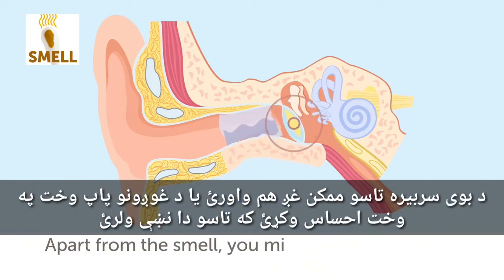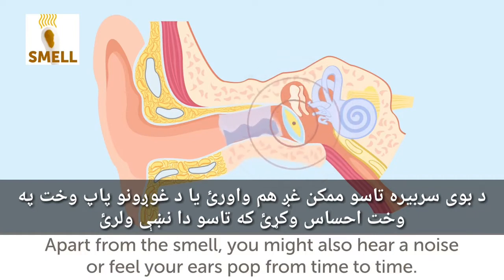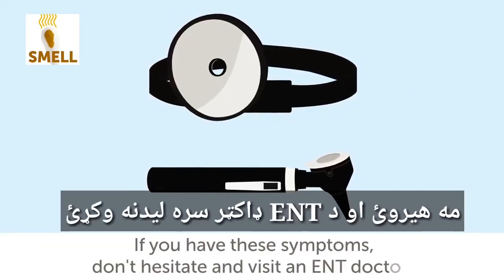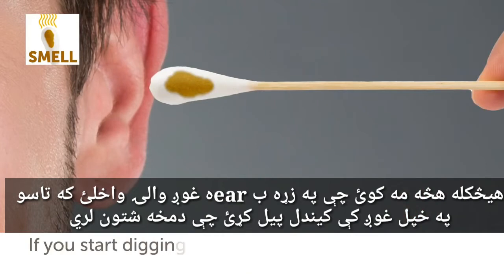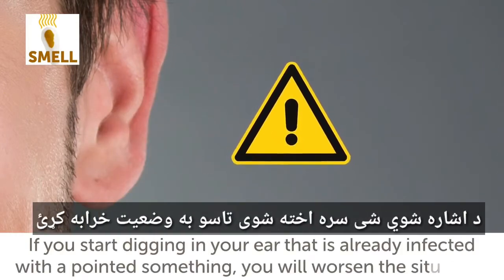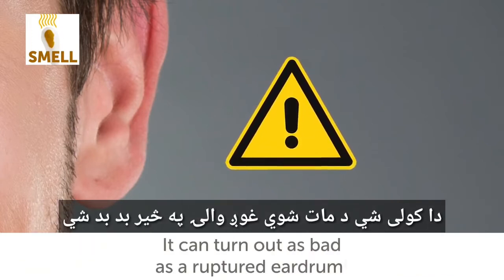Apart from the smell, you might also hear a noise or feel your ears pop from time to time. If you have these symptoms, don't hesitate and visit an ENT doctor. Never try to take out smelly earwax on your own. If you start digging in your ear that is already infected with a pointed something, you will worsen the situation. It can turn out as bad as a ruptured eardrum.